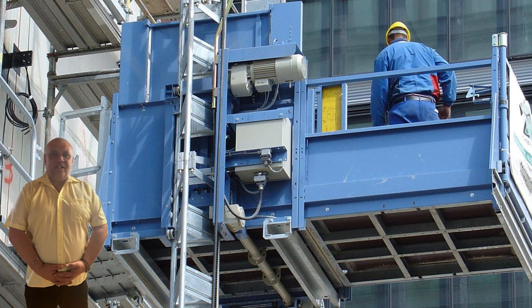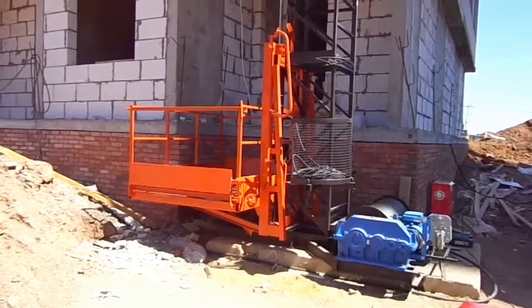Lifts have branched into construction and industrial types. A construction lift is a temporary workhorse machine for delivering goods and people up and down on a chaotic construction site. An industrial lift is a permanent part of a technological line for moving goods between levels in an organized industrial space. Although there are overlaps, for example, a mast lift can be used both on a construction site and in a factory for raw material supply.